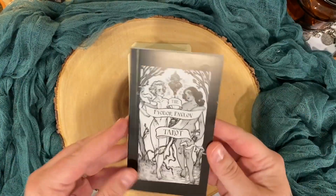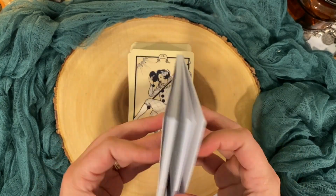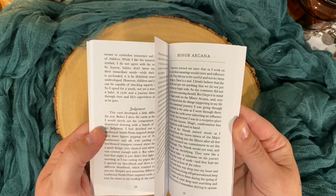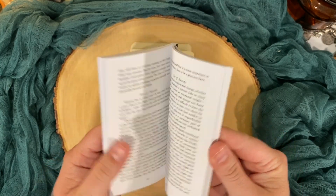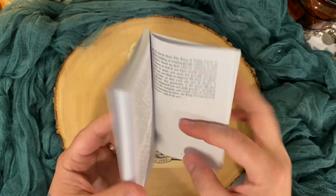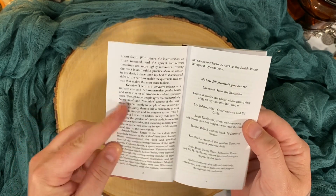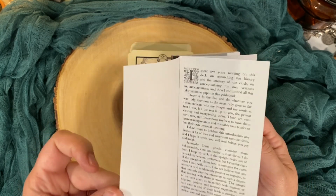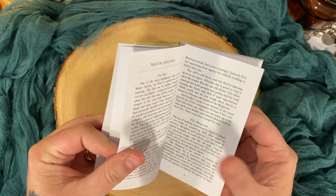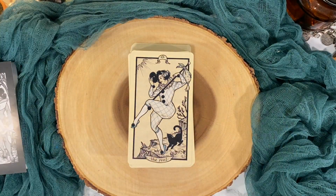So bear with. So we have our guidebook, which is just all text blocks. There's no big fluff in here. It is to the point, and we have some beautiful entries here. I don't think there's anything in the back either. Nope. We have an introduction. It talks about gender, Waite-Smith, reversals, a thanks, and then it goes right into the cards. So we'll read from that in a bit.